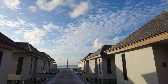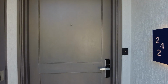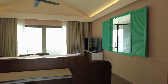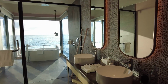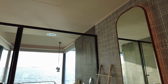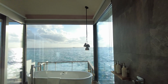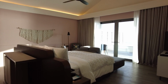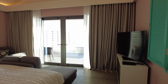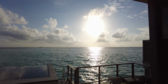Now let's head over to the Sunset Villa, which our friends got upgraded to. The room layout is exactly the same as the Sunrise Villa, it's just mirrored, and it's facing the opposite end of the resort. The major difference is that this room comes with a private plunge pool on the balcony with a stunning view of the sunset.